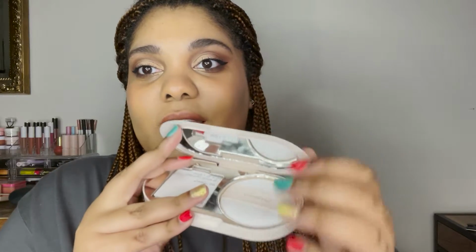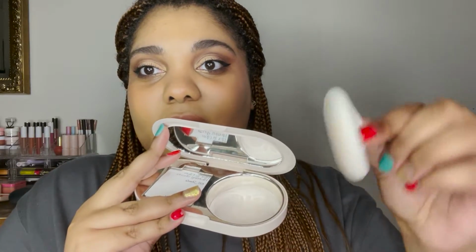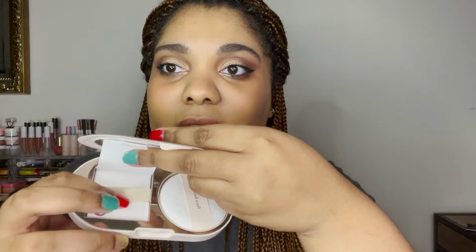And lastly, what we have as far as face products go is the Blot and Go set. It has a little puff that comes pre-filled with translucent powder, and then it also has these little strips for blotting. I actually keep this in my purse. I had to go dig this out because I forgot it was in there. I just keep that in my purse even when I'm not wearing foundation. I have combination skin and it gets super oily sometimes, so just patting that on relieves all of that for me. So that is it for the face products.